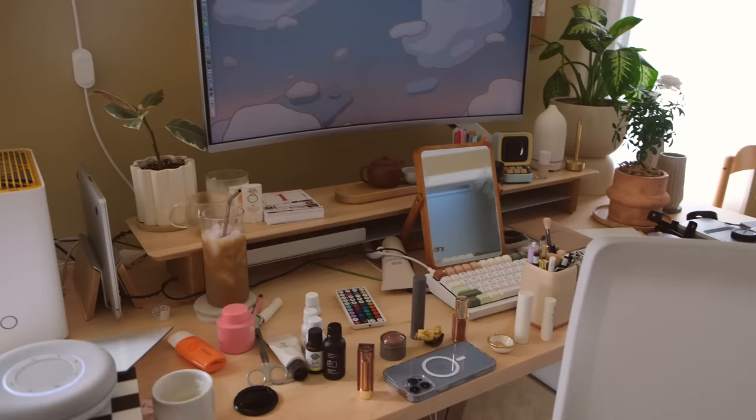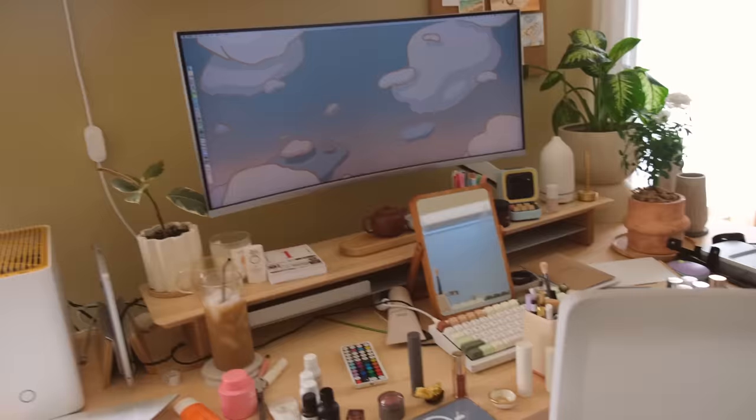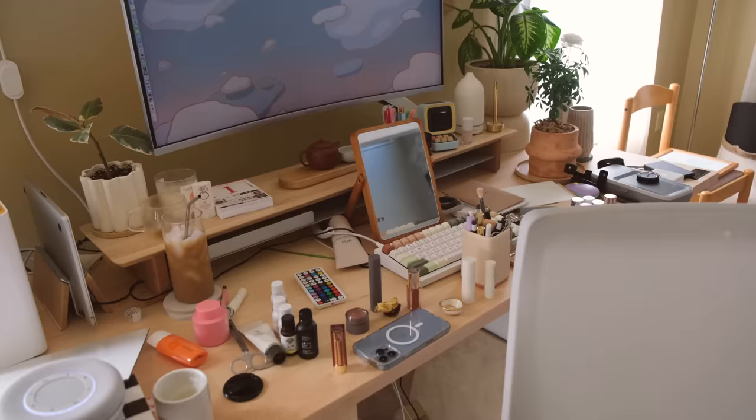So let me quickly show you what is the situation with my desk setup. So this is what the situation looks like currently. We have dirty cups, we have makeup lying around. It's definitely indicative of how chaotic my past week was. So what I think I'm gonna do first is just empty everything on my desk so that I can organize everything, wipe it down and clean it, and give everything their proper home.